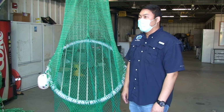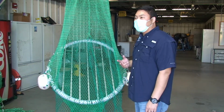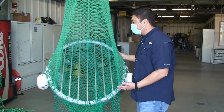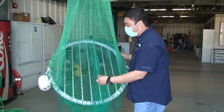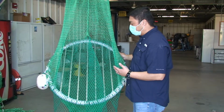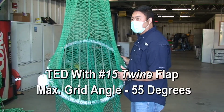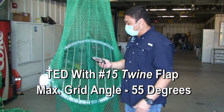For skimmer TEDs, the maximum allowed angle for the TED grid will depend on 2 things. First, the type of grid you're using, whether it is a straight bar versus bent bar, and then the size of the twine on the flap. For this TED, it is a 44-inch inshore TED with a straight bar grid, and on the flap we're using a number 15 twine. So for this configuration, the maximum allowed angle will be 55 degrees.